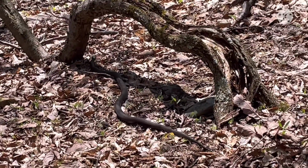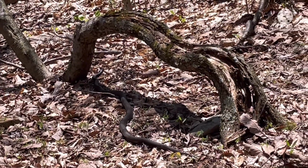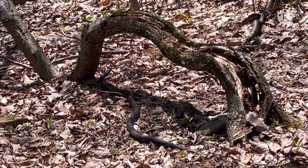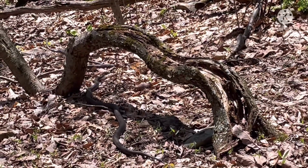First big black snake on the trail. Other people have seen them. We have not. Pretty good size. Oh, she about stepped on it.